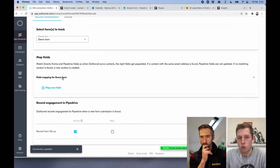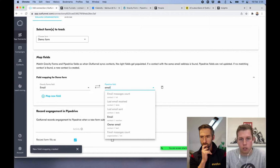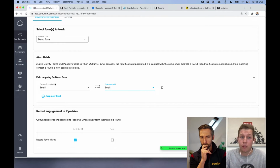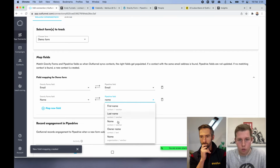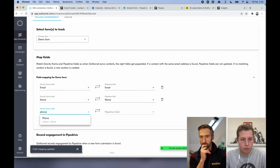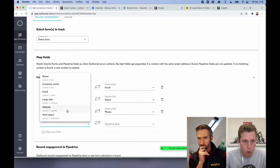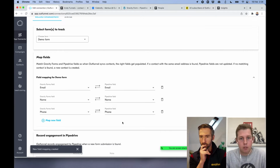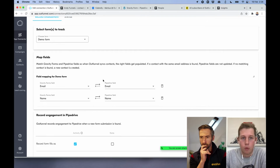Once I've selected that, I can do field mapping. Let me do a couple of those field mappings and set this up. As you can see, it's super straightforward. We pull in all your regular fields and custom fields from both the target, the Gravity Forms in this case, and also Pipedrive, and you can map these up as you please. Let me add the phone number here as well. And then, do I have a company field here? Company name. There you go. And over here, there's also the organization name. Cool. I've done the field mapping for now, and I'm pretty happy with that.